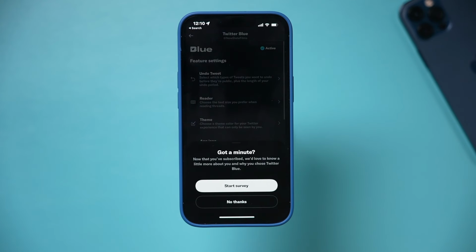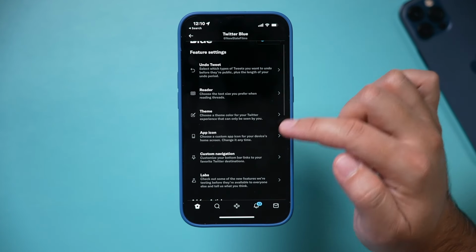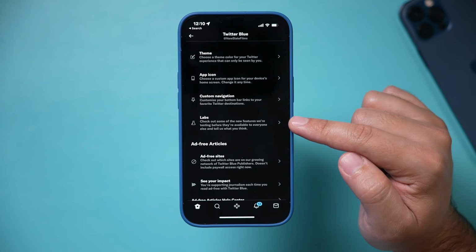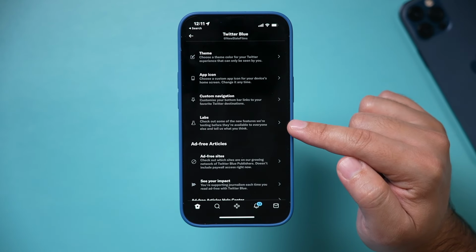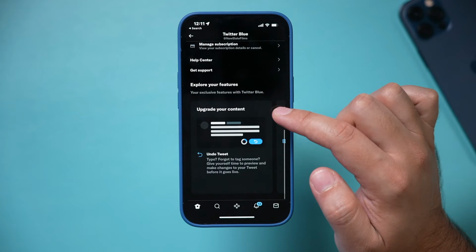So I'm going to press OK. And here with the Twitter Blue, it's going to show me all the different features that I get, which I mentioned some of these here. You also get access to Twitter Labs. So you can see some of the features they're testing out at free sites and articles. That's very useful here, and a bunch of other options that you could see.